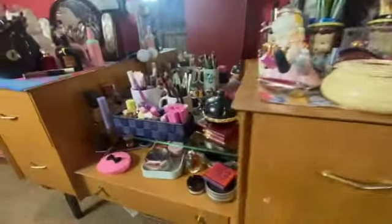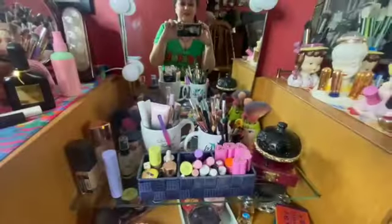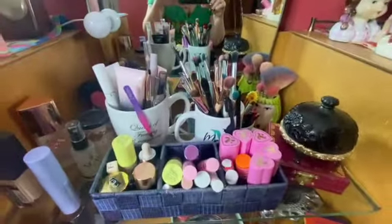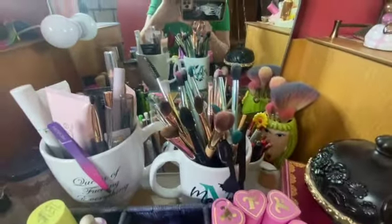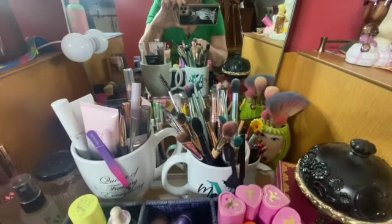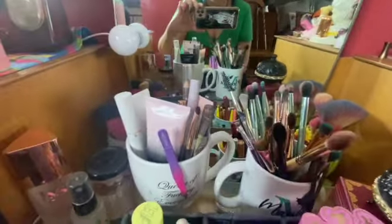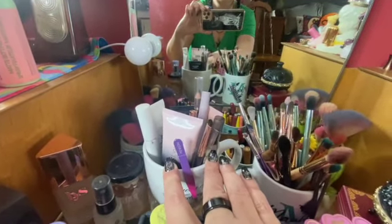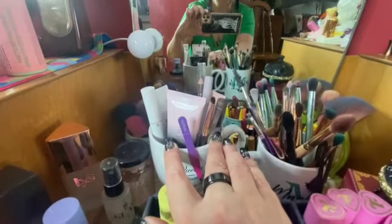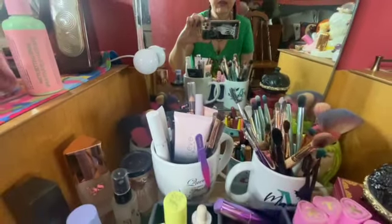Now, before we go into the drawer spaces, this big jumble here is most of my day-to-day things. So for instance, this is the cup of brushes that I have been using, so they're the ones that are going to need to be washed. Here, I'm just keeping all different face primers, eye primers that I use all the time. Some glue for lashes, that sort of thing. It's like a catch-all there.